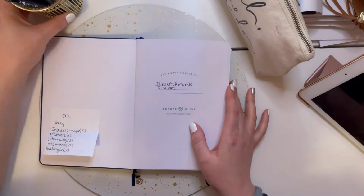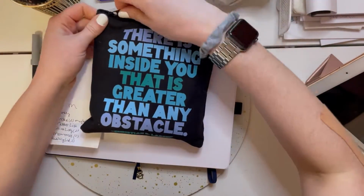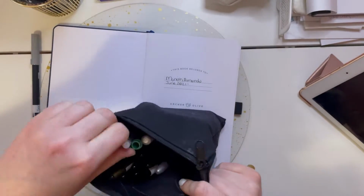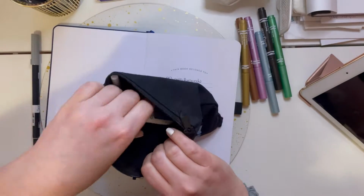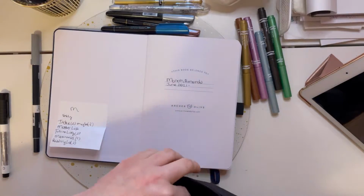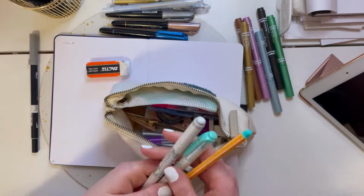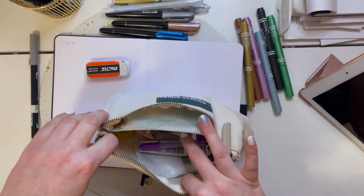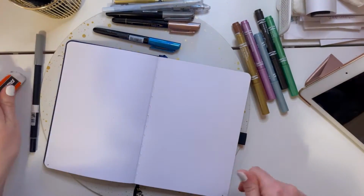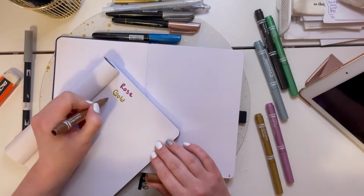All right, isn't one of the best parts writing your name in the journal? I did that when I pre-planned, so I didn't film that. But here I am gathering my supplies. I decided to use the Crayola metallic markers for my headers and stuff. I definitely use other pens in this setup, but those are some of the main ones. And I do a little page test here to figure out which ones I want to use.